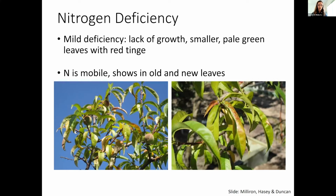Smaller leaves, pale green leaves, often with a reddish tinge, which you can see in these photos here. An interesting thing about different nutrients: some are mobile within the plant, so the plant can move it from some tissue that has a lot of it into tissue that needs it more. And some is immobile.